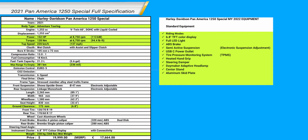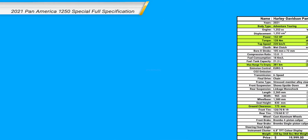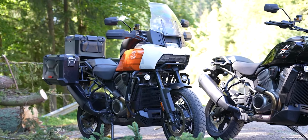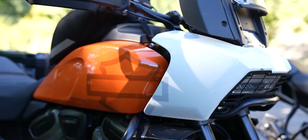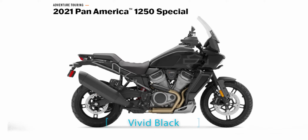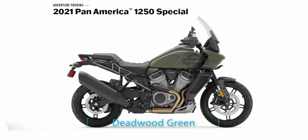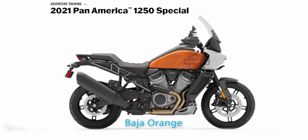Here are the full details of the specifications and price. This 2021 Harley-Davidson Pan America 1250 Special motorbike has four color options: vivid black, gauntlet gray metallic, deadwood green, and Baja orange stone washed white pearl.